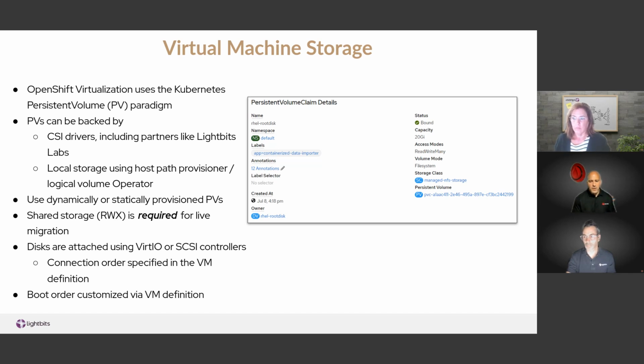Traditional virtualization uses the VirtIO and SCSI drivers. So those have existed since their inclusion in Rev. And they're also the drivers that the virtual machines will use to interact with the storage that's been provided to them.